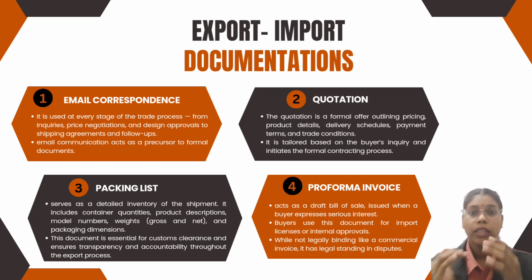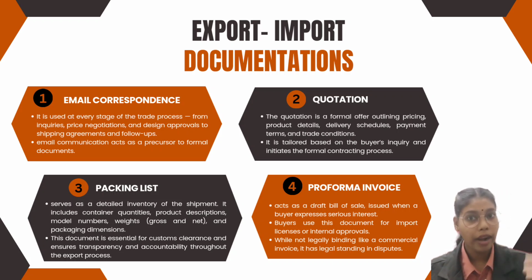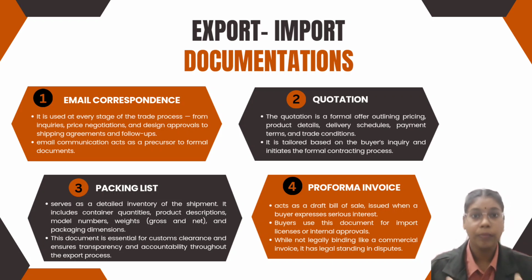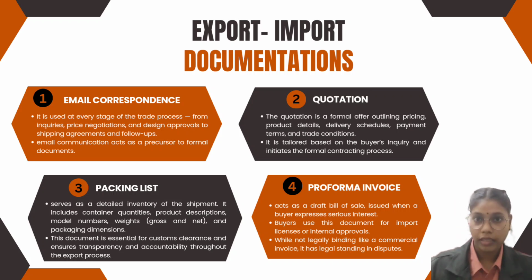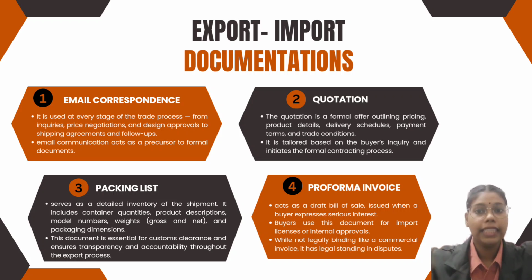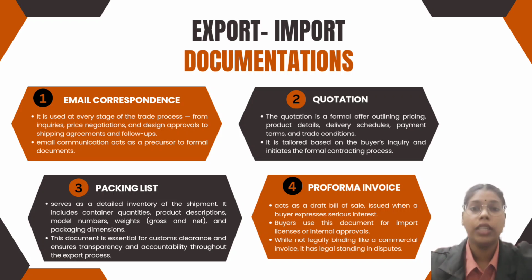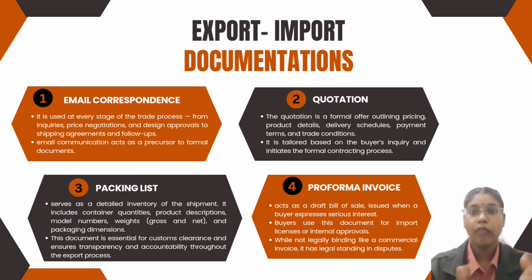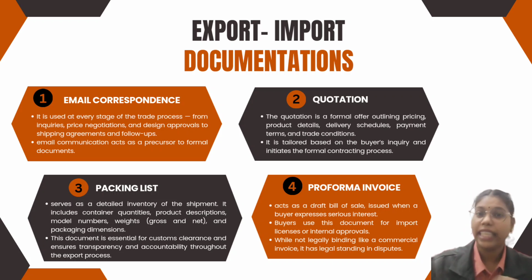Second one is about the quotation. The quotation is a formal offering outlining pricing, product detail, delivery schedules, payment terms, and trade conditions. It is tailored based on the buyer's inquiry and initiates the formal contracting process. The typical quotation includes the product name and model, the unit price in RM, the total quantity and cost, packaging details, the shipping terms like FOB Penang Port, and delivery timeline. Apart from that, the validity period of the quotation is usually around 30 days.